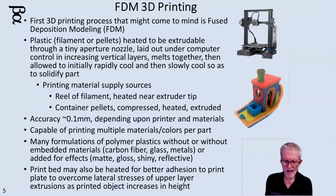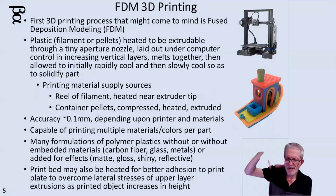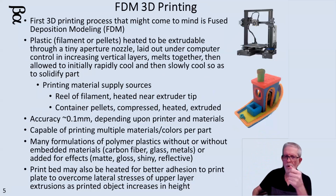And they can use different kinds of formulations of plastics. They can add different materials to them, carbon fiber, glass, even metal powders, and they can make them matte finish or gloss or shiny or reflective or even conductive nowadays. The bed that the print takes place on can either be cold or heated. If you heat it, you can make taller things because the printed object will actually stick to the print bed. So as it's whipping the filament around, it doesn't break the thing you're printing loose from the print bed.